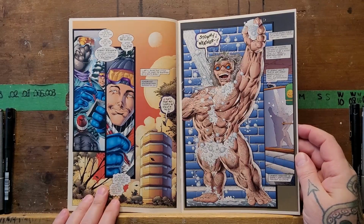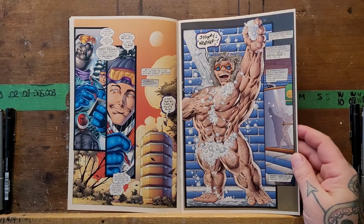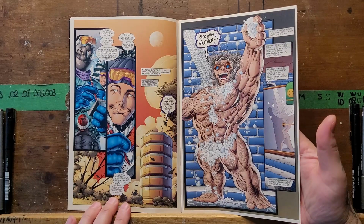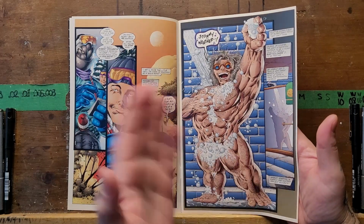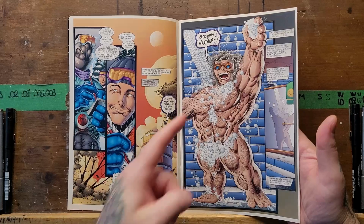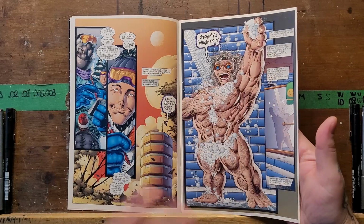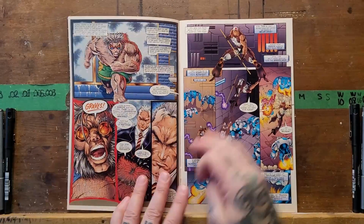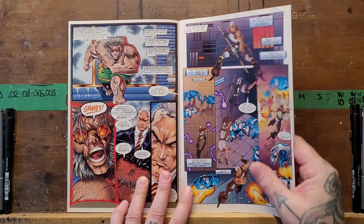Did I need a shot of Troll, basically a splash page of Troll in the shower, sudsing up? No, it's an odd choice. Don't know why that's there. We could have just seen this shot here and something else. That would have been fine. So, I gotta say, there's just a slight homoerotic kind of vibe to this. I guess he's trolling people, thinks it's funny. I'm not quite sure.